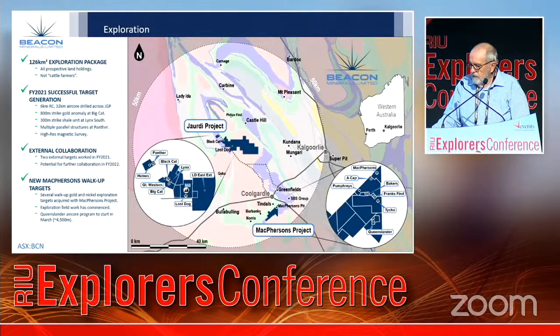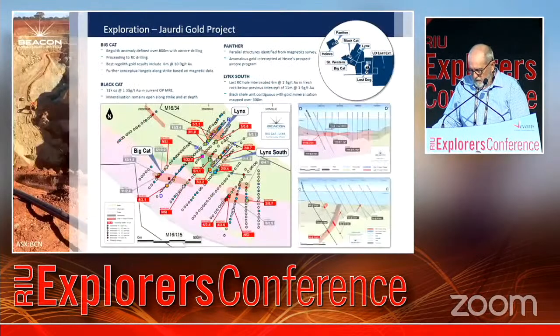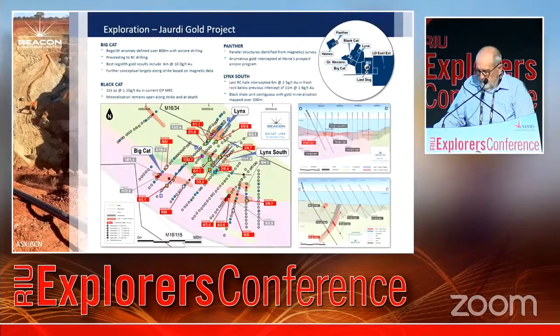Exploration, we're not cattle farmers. We don't hold big lots of ground, but we have done 6,000 metres of RC and 32,000 metres of air core. Queenslander at McPherson's is our first drill target down at McPherson's outside the ore reserves at McPherson's and Tycho. Exploration at Big Cat and Link South are the two other targets. We will continue with exploration later this year.